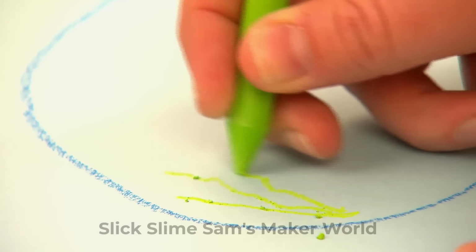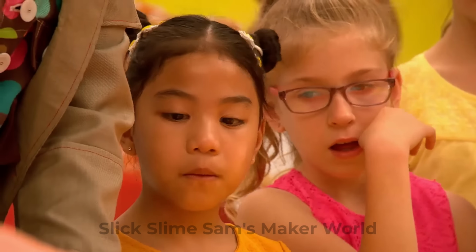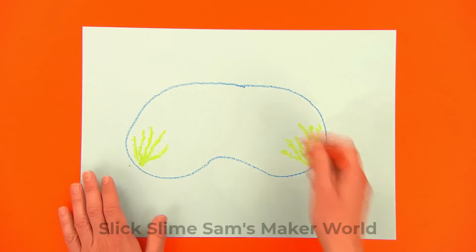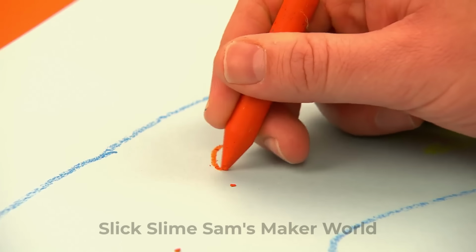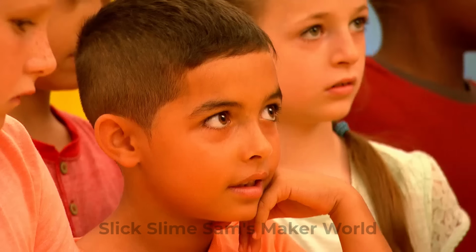What colour am I using for the seaweed? Green. That's it, green. There we go. Now, what else should we have swimming around the seaweed? Fish. Yes, let's draw a fish. There we are. So this is our fish. That's amazing.